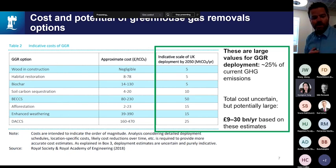BECCS and DACS, please. Oh, sorry. So BECCS is bioenergy, where we're capturing the CO2 and sinking it in the ground. DACS is our direct air capture, where we're pulling that CO2 directly and capturing it with our amines and sinking it in the ground. Apologies.